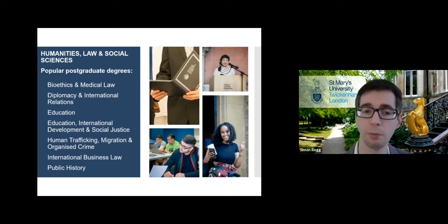We've got a very unique program in human trafficking, migration, and organized crime. And this is very popular with students who already work in this subject area, or they're looking to work in this subject area as well. So they may come from things such as sociology or politics or law, and now they want to specialize just in this area.